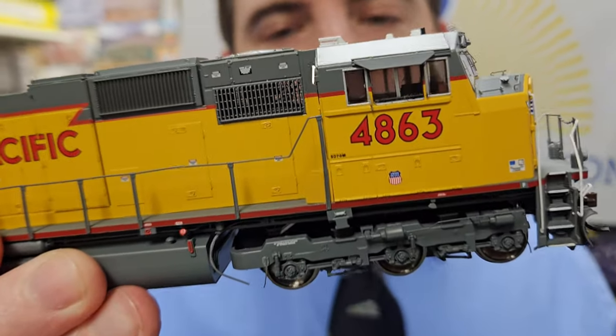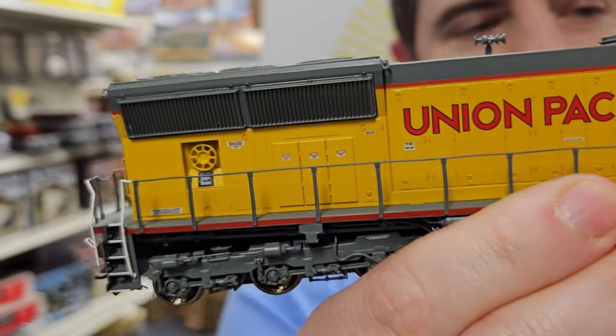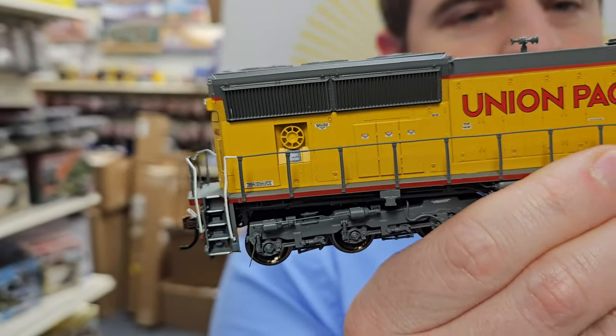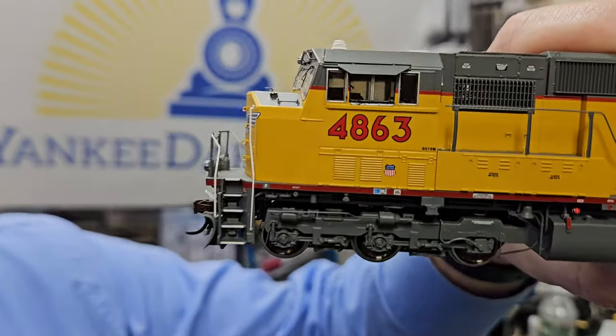I love, take a look at all the warning labels and everything that is going on here with this engine. It looks great. I just love that a lot of manufacturers like Athearn are doing that. I really like the design happening here.